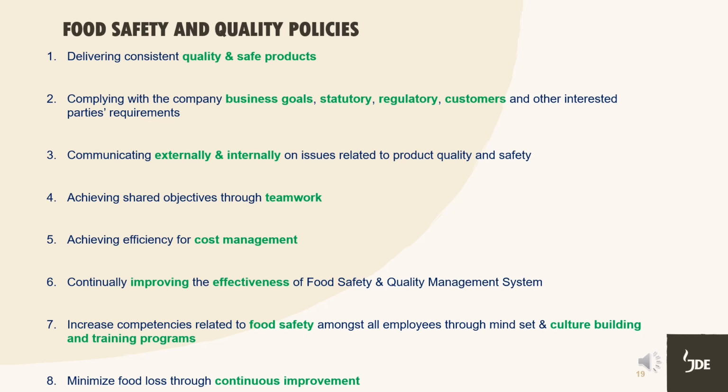Achieving efficiency for cost management. Continually improving the effectiveness of the food safety and quality management system. Increase competencies related to food safety amongst all employees through mindset and culture building and training programs. Minimize food loss through continuous improvement.